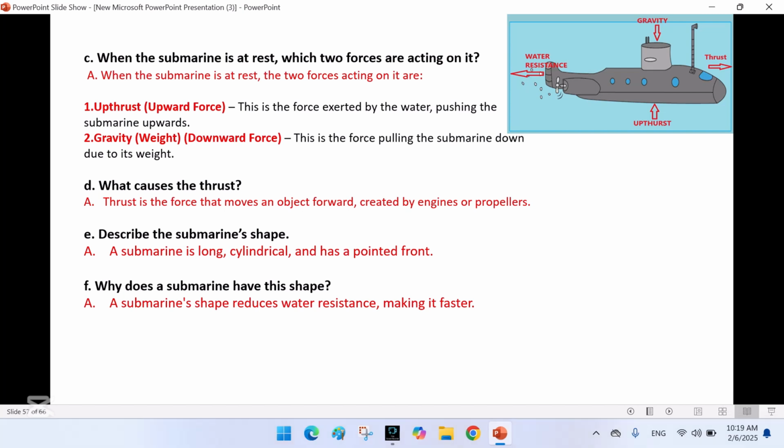What causes the thrust? Thrust is the force that moves an object forward, created by engines or propellers. Describe the submarine's shape. A submarine is long, cylindrical, and has a pointed front. Why does a submarine have this shape? A submarine's shape reduces water resistance, making it faster.